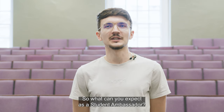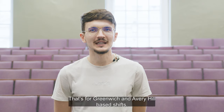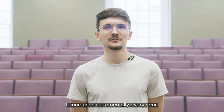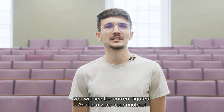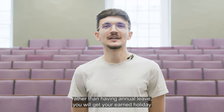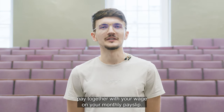So, what can you expect as a student ambassador? The pay is very competitive and also comes with a London weighting where applicable. That's for Greenwich and Avery Hill based shifts. It increases incrementally every year, therefore I won't provide the figure now. However, if you go on the How to Become a Student Ambassador Moodle page, you will see the current figures. As it is a 0-hour contract with flexible shifts, rather than having annual leave, you will get your earned holiday pay together with your wage on your monthly pay slip.